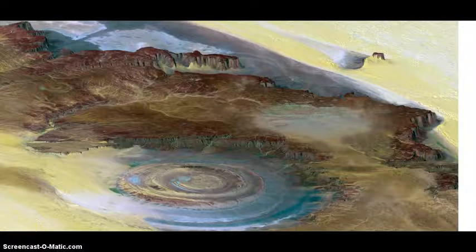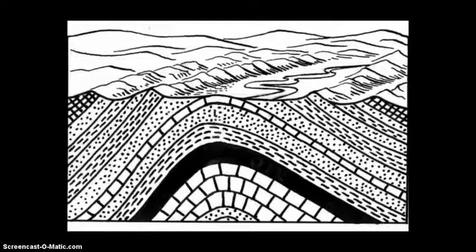A couple of other images. This is supposed to be the process that created a push-up from below, creating this, and then everything has to erode away over a long period of time. It's possible, I guess, but I really don't think so.